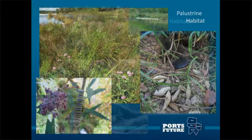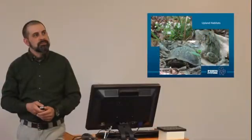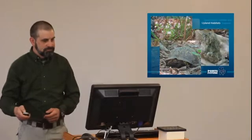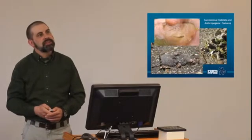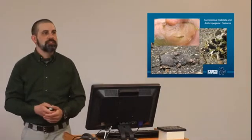We also characterized some upland habitats. Here you see a Fowler's toad and box turtle, fairly frequently encountered in the more undisturbed upland habitats, as well as a small Houstonia. That was, I believe, Canada Houstonia. It was a first find for me. All indicators of quality upland habitats. We also encountered a lot of successional habitats and anthropogenic features on site.